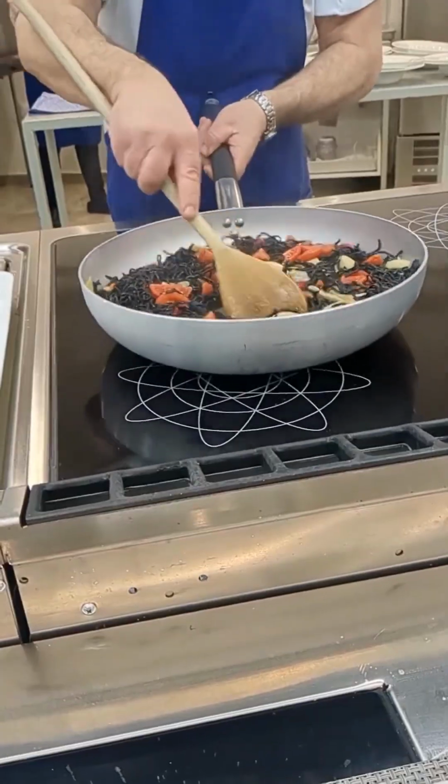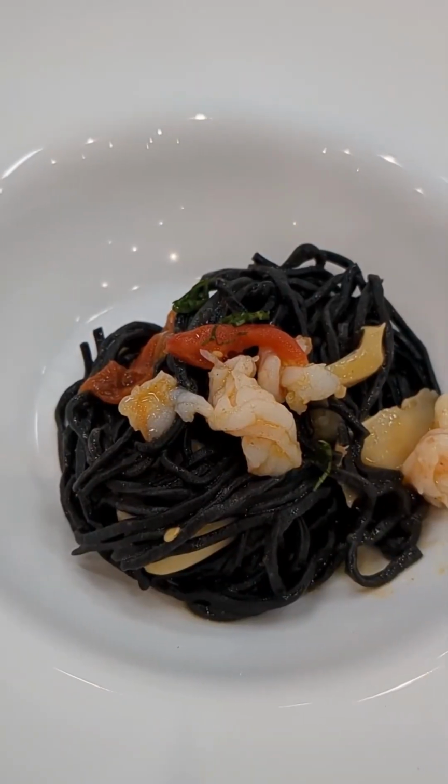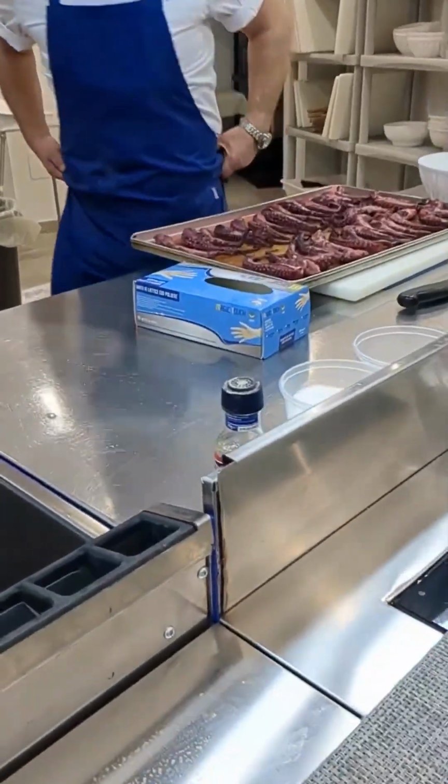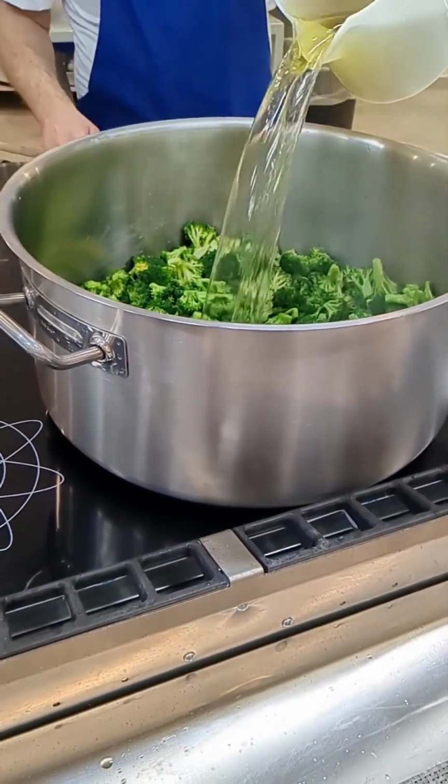The next dish Chef demoed was black noodles with seafood. He said if you really want to impress somebody, this is the dish to pull out. Next, we moved along to prepping some octopus. We made octopus sliders, which were so good.